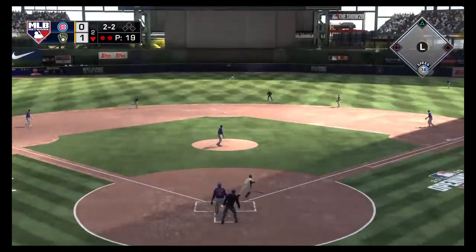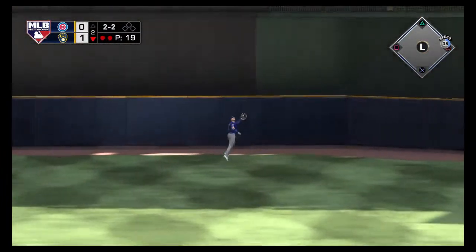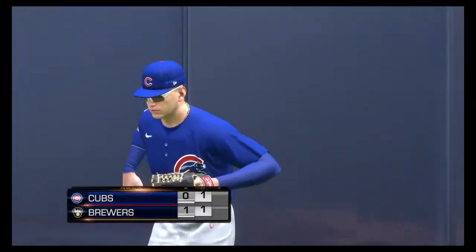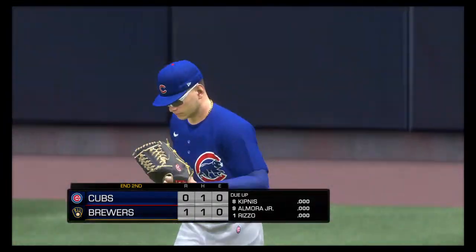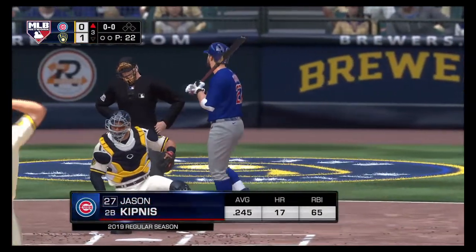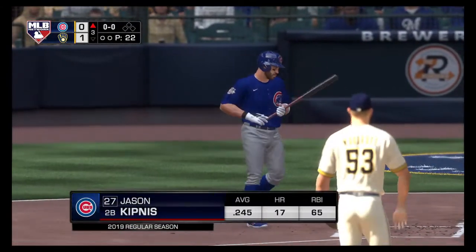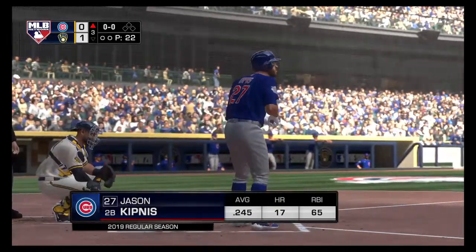High in the air out to center field. Almora will reach out with one hand to make the catch on the move, and that ends the inning. Gone in order are the Brewers. We play 2 innings. It's 1-0. Top of the 3rd set to get underway. So in now for Chicago, Jason Kipnis, as he'll get his first opportunity in this one.